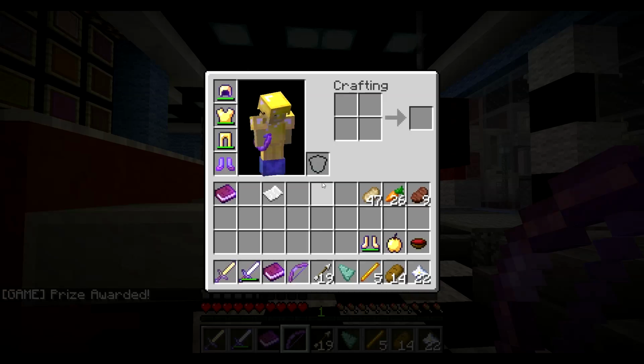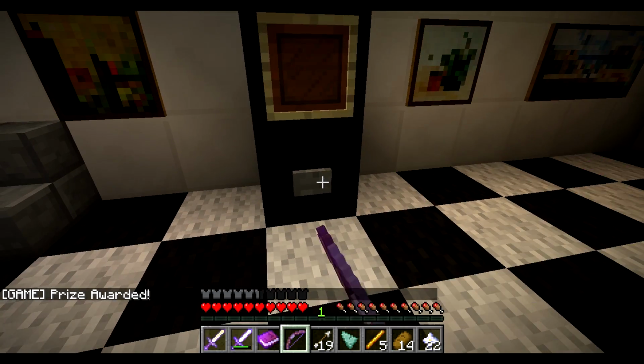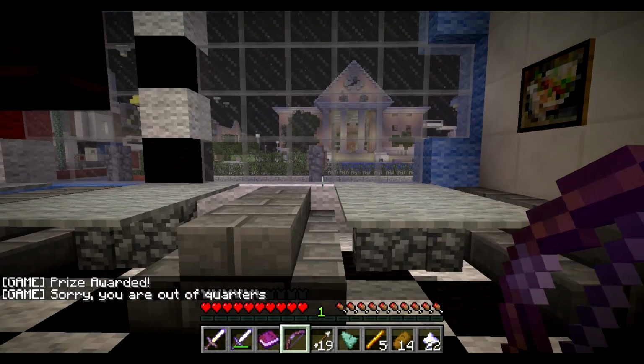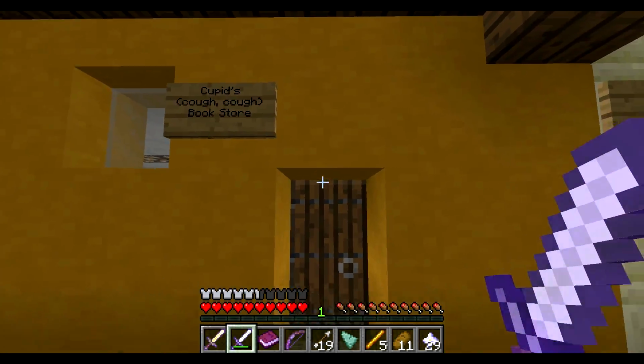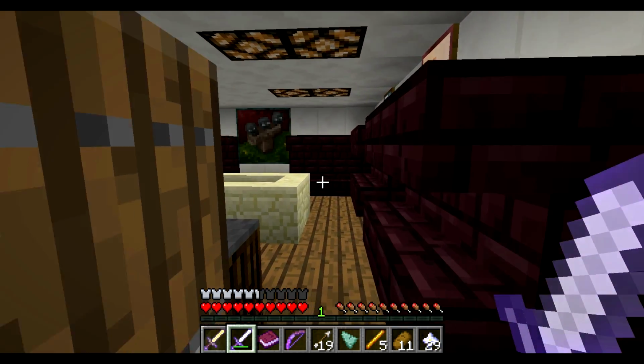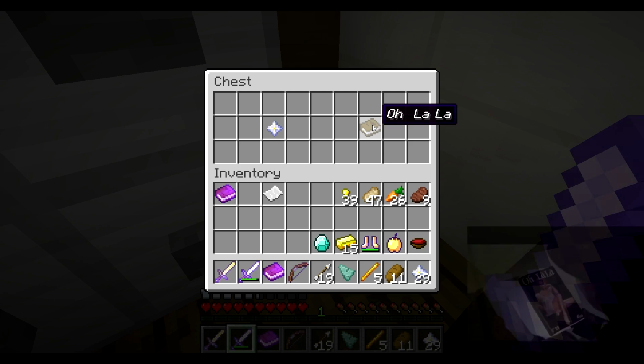And I was awarded the Peacemaker Jr., which has power 5 on the bow there. Now if you try to hit this again, it says you're out of corners, sorry. If you go into this special bookstore, the Cupid's bookstore, you will find a copy of a book called Ooh La La.